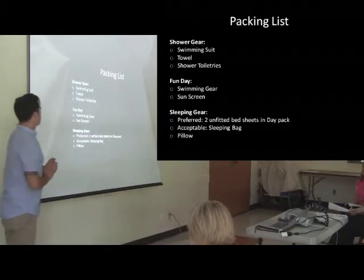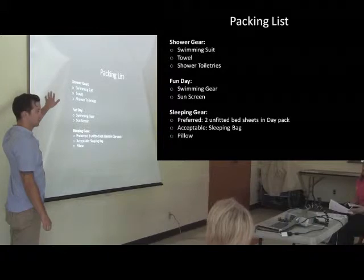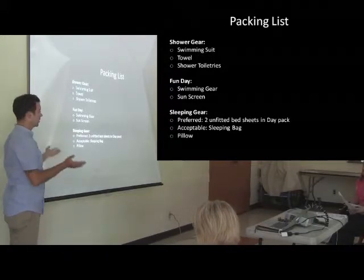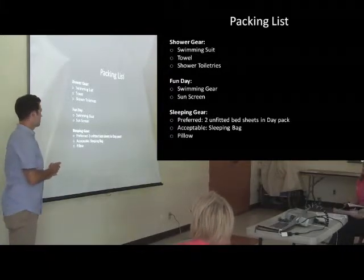They're kind of public showers, so at the very least, everyone needs to bring a swimming suit for the shower. Towel, and shower toiletries that your student might be interested in bringing. And then on the fun day, we'll be swimming again, so stuff there.